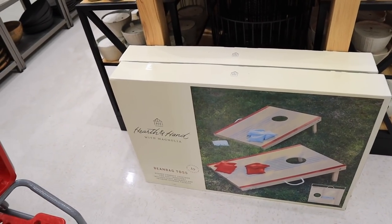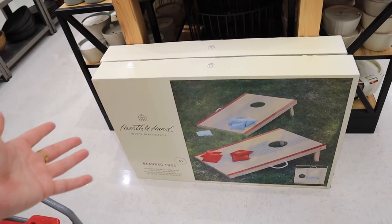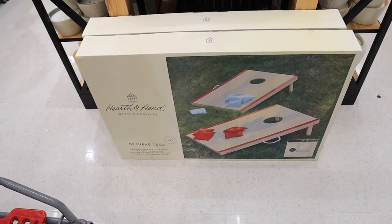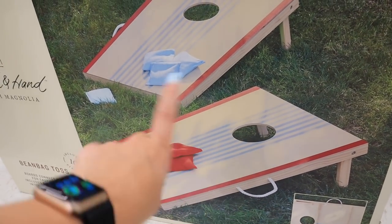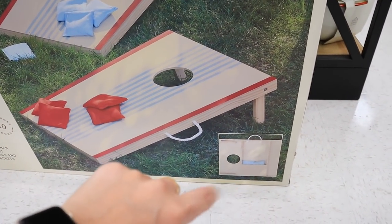There is a brand new set of Hearth and Hand beanbag toss or cornhole. Not sure what you call it where you live. I call it cornhole and Brian calls it bags. So there's definitely a lot of different names for it, but they have a really cute set. And then it looks like in the back, they have a spot where they hold the bags, which is nice because I feel like these are very easily lost. So it's great that they have a spot built in where you can keep them.